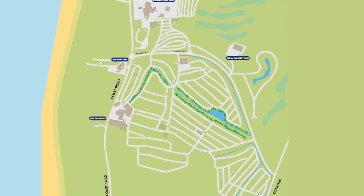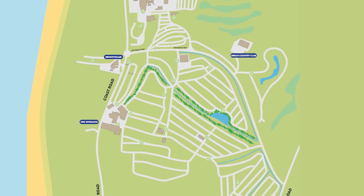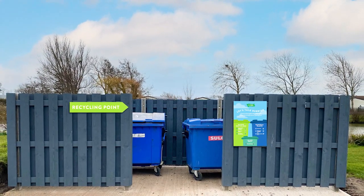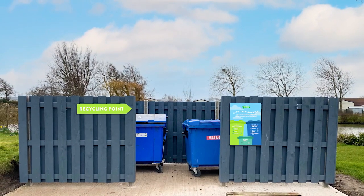You can find where your nearest recycling area is on your map or on the app. There are lots of signs pointing you in the right direction. The person taking the recycling must be over 16 years old.